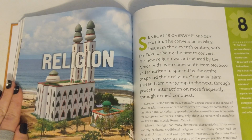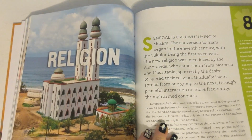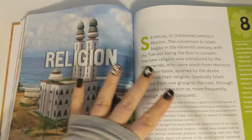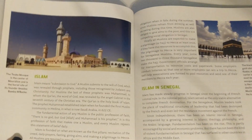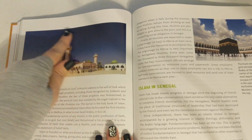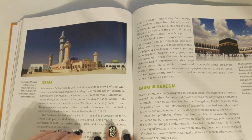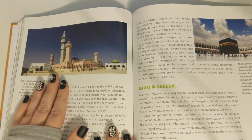Oh my gosh. It's such a beautiful building. I've said this before in other videos, but there's like beautiful buildings and then there's beautiful places of worship. It's on like a whole other level. This is the Tuba Mosque, the biggest, grandest mosque in Senegal. And very, very holy. It contains the tomb of Amadou Bamba, a very important religious figure in the region.